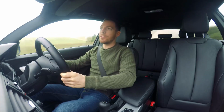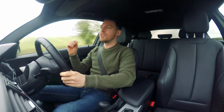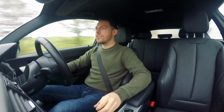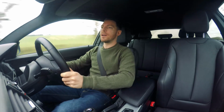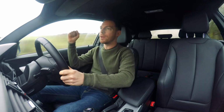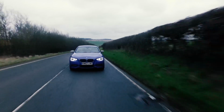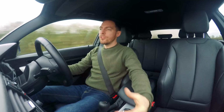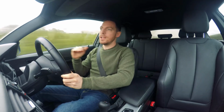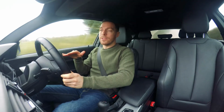The spring rates have actually gone up slightly, about 10%. But what they've done is taken a lot of rebound damping out of the dampers. Now, rebound is the speed at which the wheel can drop out of the arch, having been shoved up there by a bump or by the car leaning over in a bend. So we've got more spring rate, and that does mean that particularly at low speed and on a bumpy road, there's a little bit of edge to the ride quality, that's true.